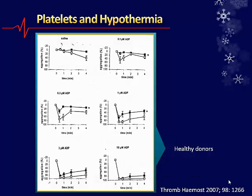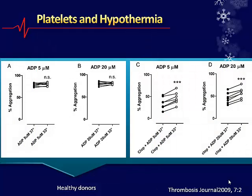When taking platelets from healthy donors and combining them with different concentrations of ADP, the percentage of aggregation of these platelets is always higher during hypothermia than normothermia. A number of studies demonstrated this. Other studies demonstrated that at different concentrations of ADP, there are similar percentages of aggregation during normothermia and hypothermia. But even more interesting is that when you add clopidogrel, Plavix, to these platelets and to ADP, you will see that at low temperature they still have higher aggregation than at normal temperature.